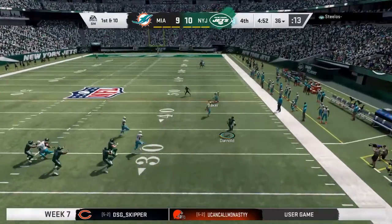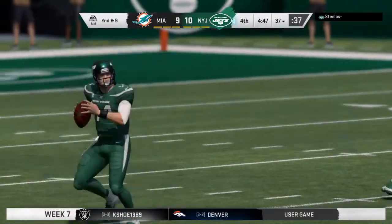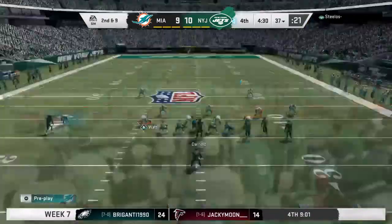Escaping the pressure, right. And he's going to keep it here. He'll get just a yard on the scramble. It's second down. Yeah, he only gets a few yards on 1st and 10, but he's better off doing that than throwing an incompletion or even worse, an interception.